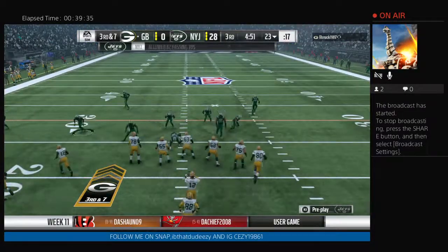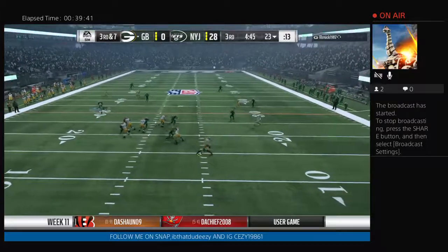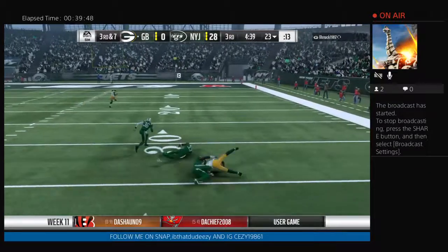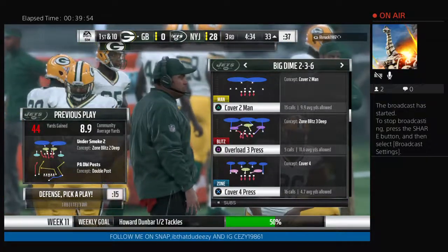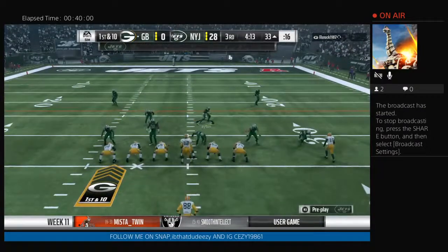The Packers on 3rd down. They've only converted once in 4 tries. This is 3rd and 7. They go play action for Montgomery, and now Rodgers rolling to his right. Lets it fly. He's got a man. Complete. And they finally get him, but not before he reaches the 33-yard line. It's a big play for the Pack on 3rd. 44 yards.